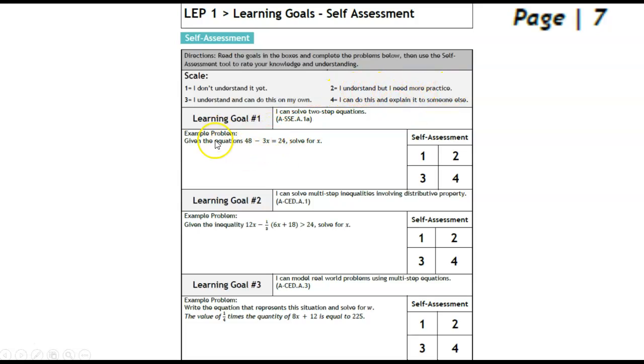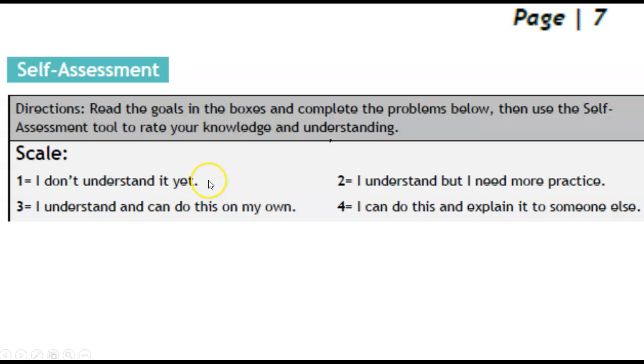Maybe you were able to solve the first equation, the second inequality, and write an equation and solve for the third one. Then you would write, I understand and I can do this on my own, by circling number 3. And then of course, if you can show someone else how to do this and do it correctly, maybe you're circling number 4 because you can do this and explain it to someone else. But take a moment and try these out. Remember to self-assess because we are going to be doing this at the end of the credit to see how much you've learned and grown. All right, remember those statements.